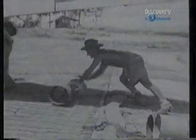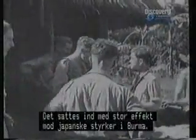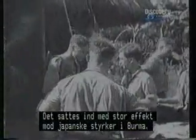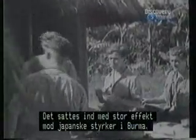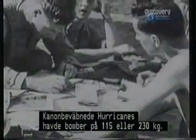The new universal wing made the Mark IV a highly specialized ground attack aircraft and was used to particularly devastating effect against the Japanese in Burma, where cannon-armed Hurricanes carried either 250 or 500-pound bombs.